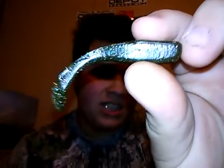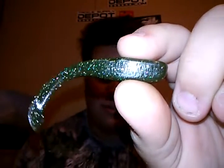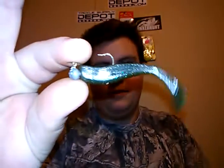But me, my mom, and my dad all went up and we slayed crappie, bluegill, and bass on this bait right here. This is the only thing they would bite that whole day: a 2-inch green pumpkin swimmer on a small little jig head. And I actually have the same setup right here. Green pumpkin magic 2-inch swimmer on a little jig head. That's what they were biting. And they just kept biting it.